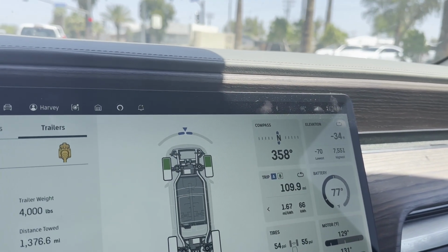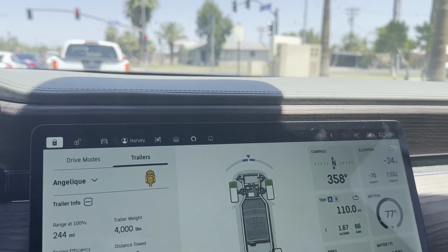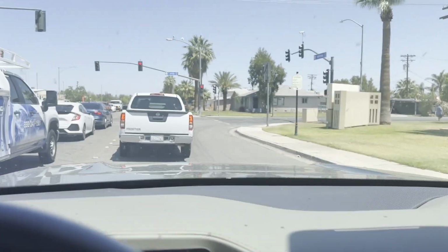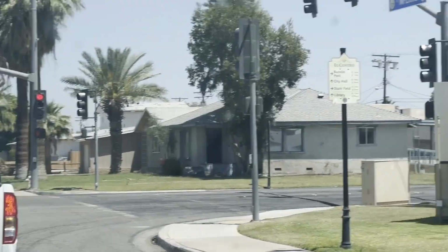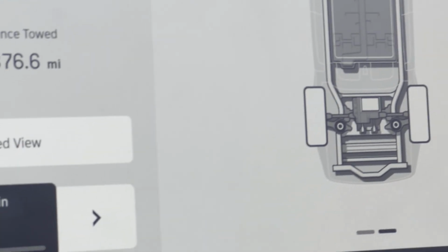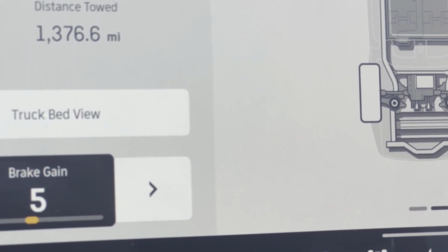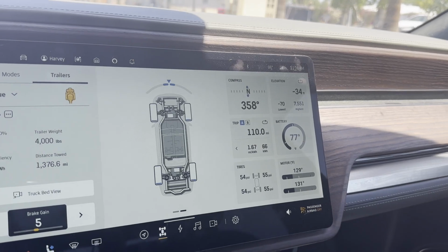There we go. That was what I got the max before, just in this spot on Imperial Avenue and Ross. If you're looking for the address, there you go. Ross and Imperial, and you're at minus 34 feet theoretically. Got 110 miles, and I'm getting 1.67, so not quite 1.7, but pretty close. Why am I so zoomed in? There you go. That's pretty nice. I'm okay with that.